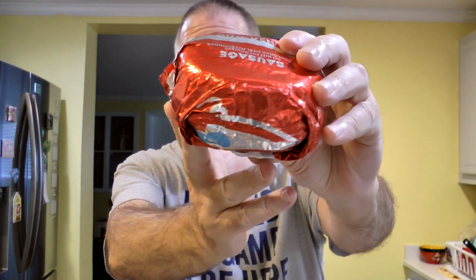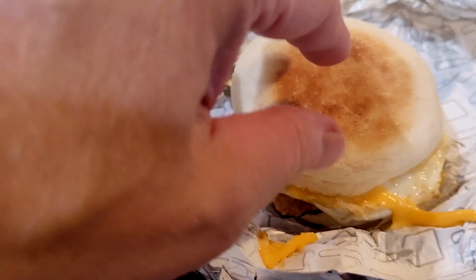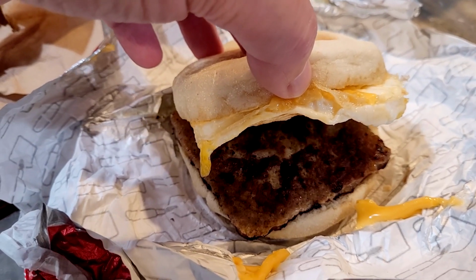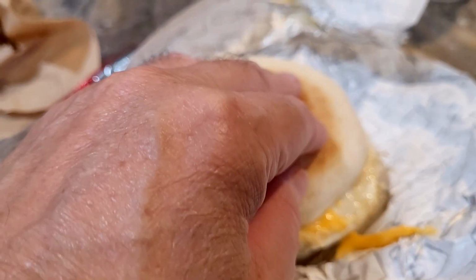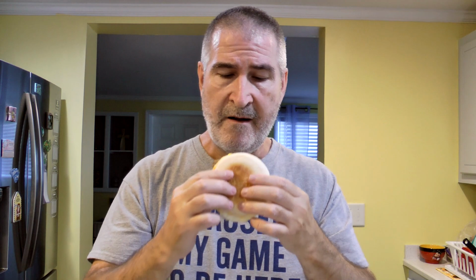And the sandwich itself. That is a fairly good sized breakfast sandwich right there. Unwrap it and we'll take a look. There it is. Looks very similar to a McDonald's muffin. You've got the sausage, you've got the egg, you've got the cheese, and the English muffin. Before we do anything, take a swig. Wendy's has pretty good coffee. Okay, guys, last look. Let's give it a shot.